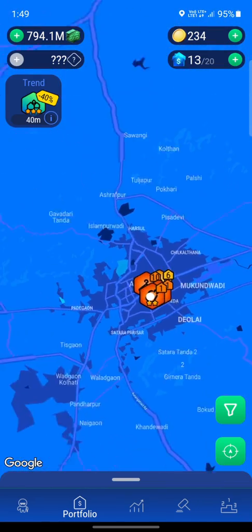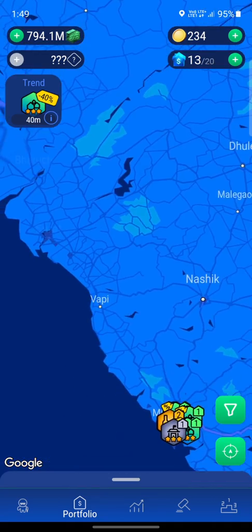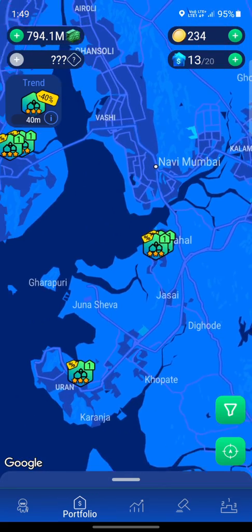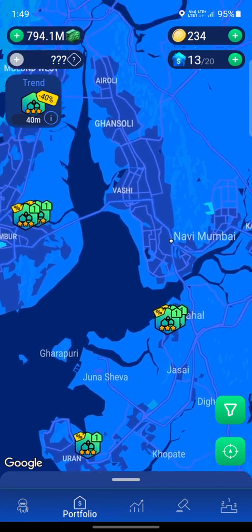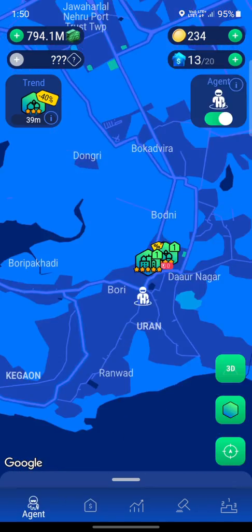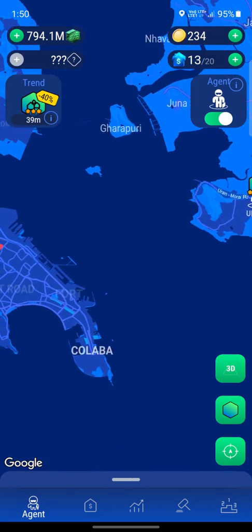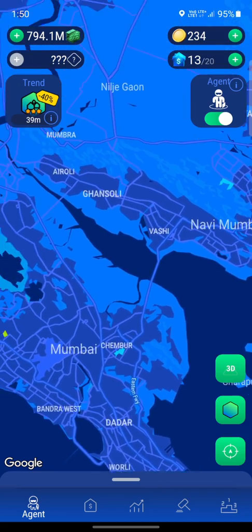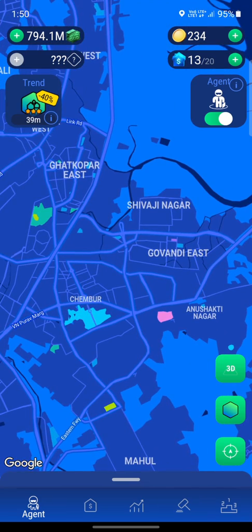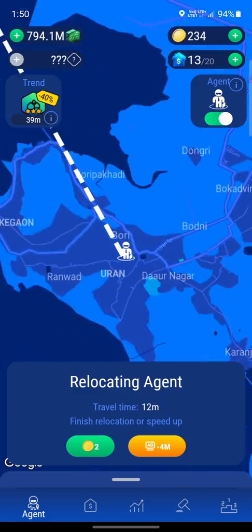Now this is obviously my hometown, so I have to go to Mumbai, which is going to be somewhere here. And you can see that we have two properties in this area, one in this area which we already bought, and then two here in Shivajinagar and near Chamber. So let's just move our agent to this location, which is Shivajinagar and Chamber, somewhere about over here. So I'm going to watch some ads and I'll be back.